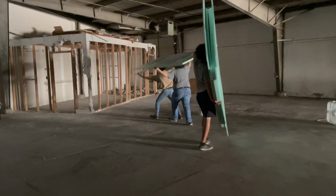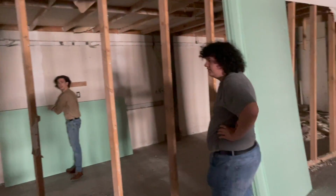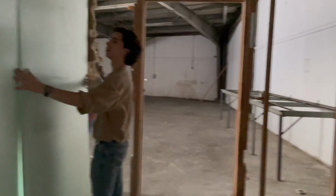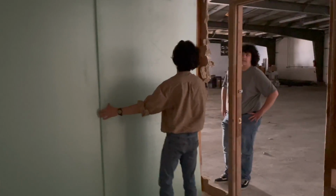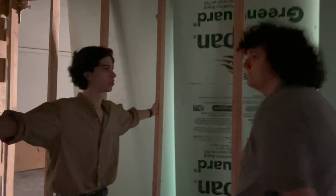Do you want help? No. That's perfect. Well, I thought it was going to be a little bit too tall. I'm glad we didn't cut them. Also, I'm glad we got the thicker ones because I wouldn't have trusted the smaller ones in the car. I agree with you. The wall is going to have to be right there. You think that's enough room? Yeah, that's fine.